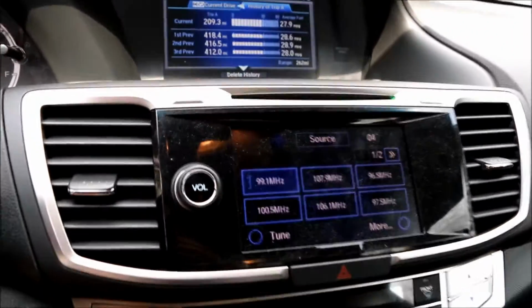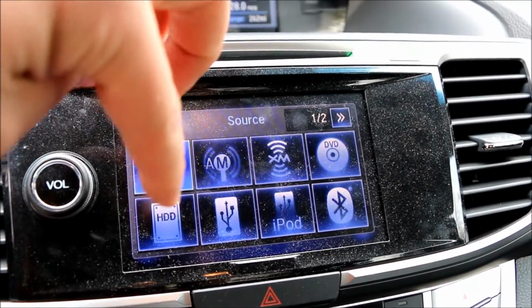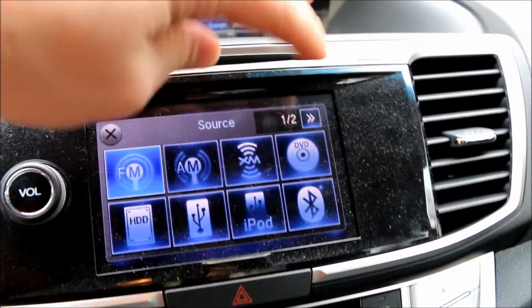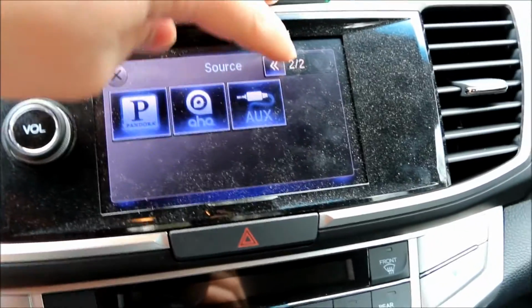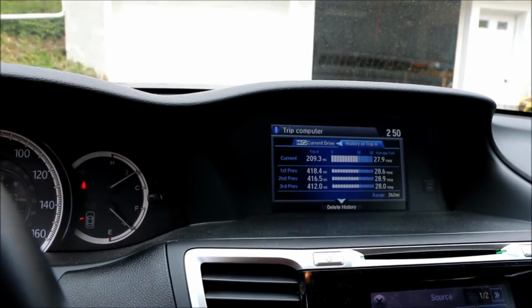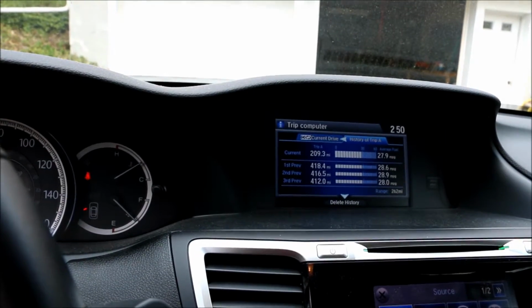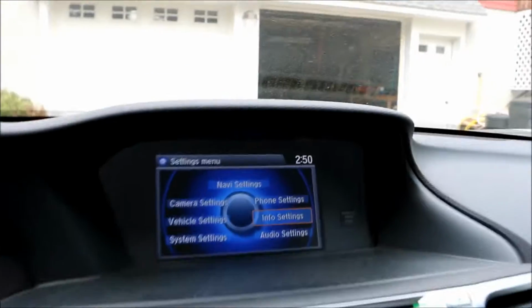So this one has the touchscreen with the source. You know, it's got a hard drive, USB, iPod, DVD, Bluetooth, Pandora, AHA, and an aux. We'll see what the other one does. I haven't even looked at it yet, but my parents actually just picked up their EX, so I wanted to do a comparison here. We go into settings.